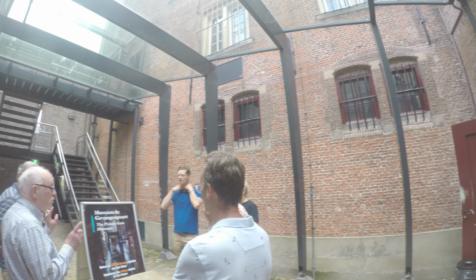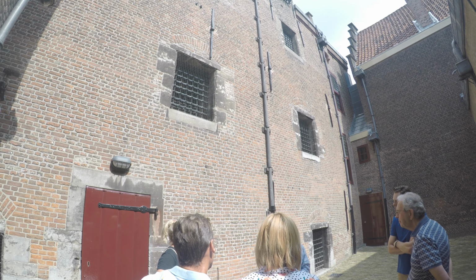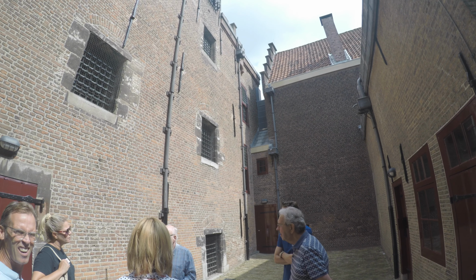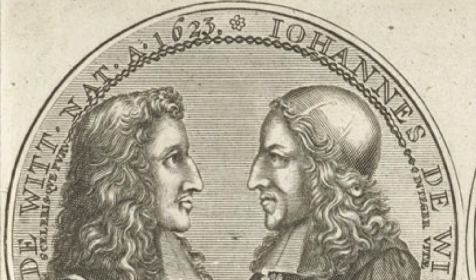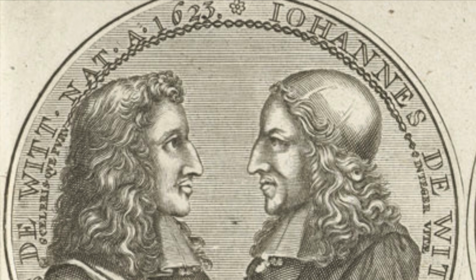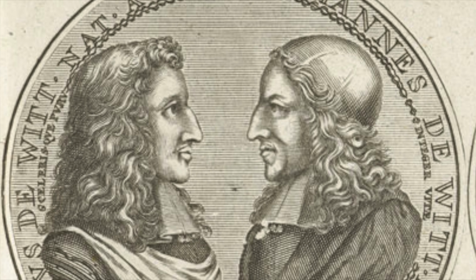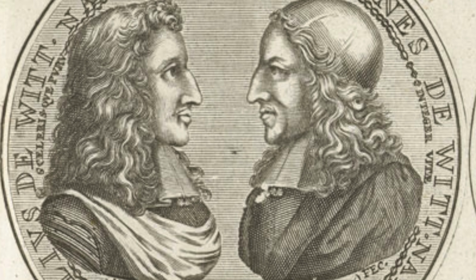And since we are here at the museum, let me tell you about the story of its most famous occupant, Cornelis de Witt, and also his brother Johan. They both hold significant historical importance in the Netherlands, particularly in relation to the prison gate. Both brothers played influential roles in the politics during the Dutch Golden Age in the mid-17th century.